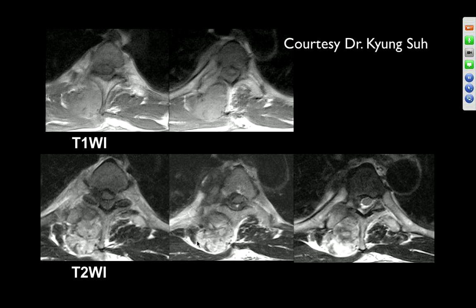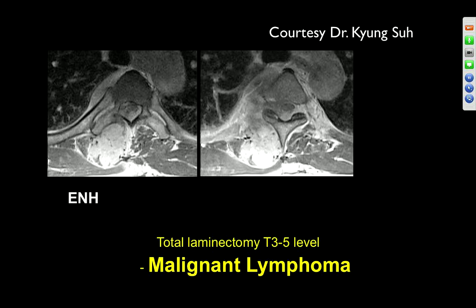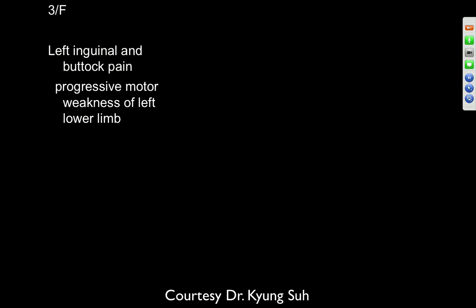But again, many of these lesions, as far as MR is concerned, can look similar, and there are a lot of atypical MR findings in all of these masses. Okay, but I think that's a good thought, Brian. So spinal lymphoma, a few things here from Dr. Sue. And again, it really tends to go everywhere. And the inhomogeneity is pretty typical of spinal lymphoma.